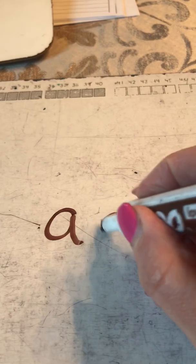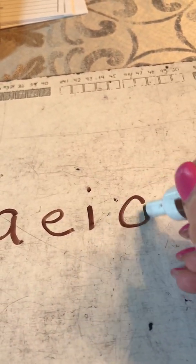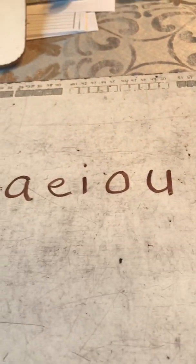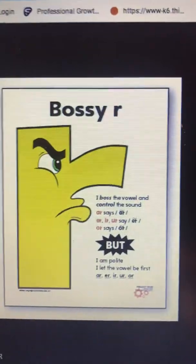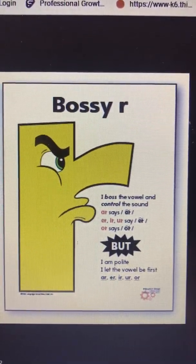A, E, I, O, and U. And what we have to remember about bossy R is this. So look at this picture. So bossy R: I boss the vowel and control the sound.